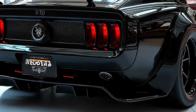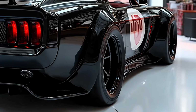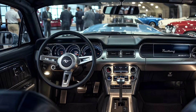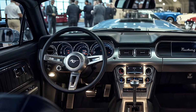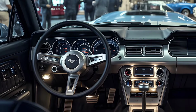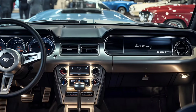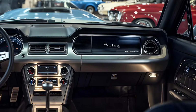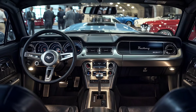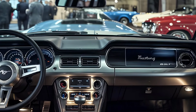Step inside, and the interior of the 2026 Boss 429 is where old-school muscle meets modern luxury and technology. Ford has crafted a cockpit that focuses on the driver while offering premium comfort and state-of-the-art features. The seats are heavily bolstered, racing-inspired buckets trimmed in leather and Alcantara, with subtle Boss 429 embossing stitched into the headrests. The flat-bottom steering wheel feels performance-oriented, yet refined, and behind it sits a fully digital customizable instrument cluster that gives you real-time performance data, G-force meters, and even track telemetry.